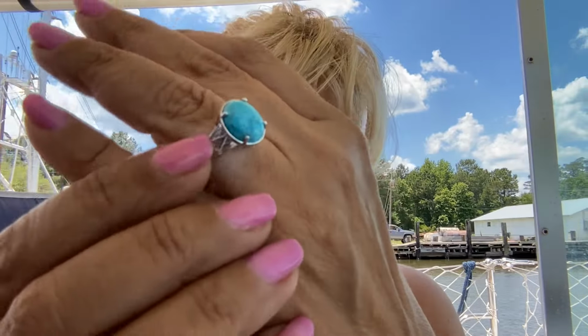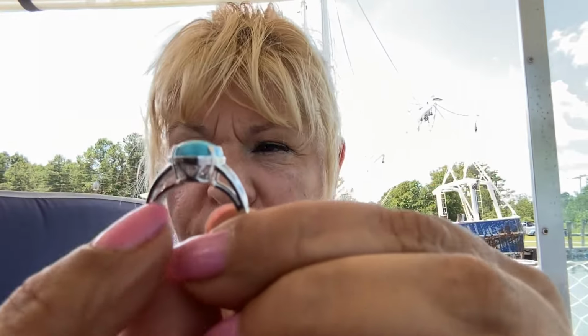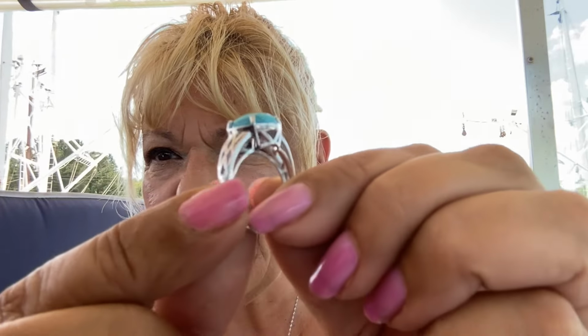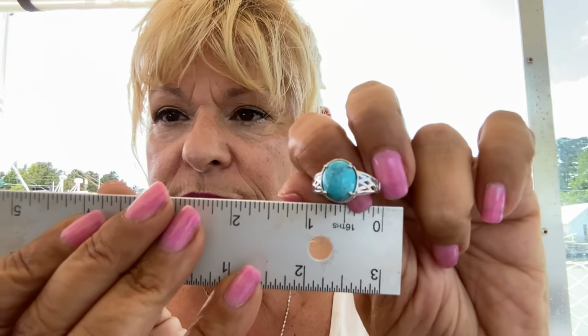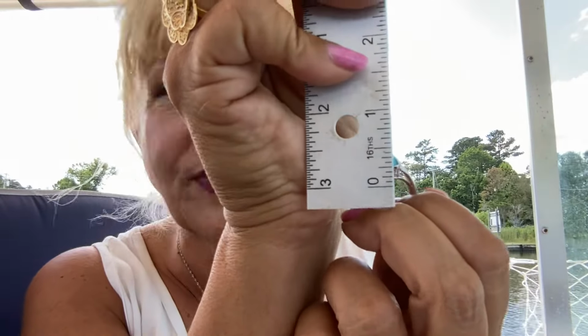That is a 12 by 10 millimeter oval cabochon in turquoise. It's a solitaire ring done in sterling silver. Gorgeous workmanship, the way you have a double bridge that comes up to meet that stone. You have that opening there, and then coming down the shank, you have a diamond shape in the sterling silver, and then you're reaching for that oval turquoise. The ring itself is 3/4 of an inch, and then up and down on the stone, it's 1/2 an inch.